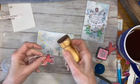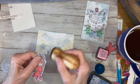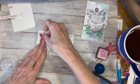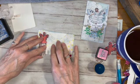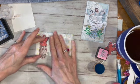Isn't she cute? Oh my gosh. I am a baby lover. Oh my goodness. Give me a baby any day. I don't mind messy diapers or any of that stuff.